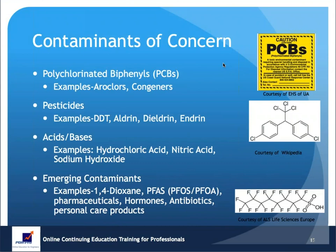Most of the cleanup standards for most of these other compounds we've talked about, we're dealing in either parts per million or parts per billion. Well, when we get down to PFAS, we're talking about parts per trillion or nanograms per liter, nanograms per kilogram. Some of the others that we don't think of as being contaminants, but they are: pharmaceuticals, hormones, antibiotics, and personal care products.